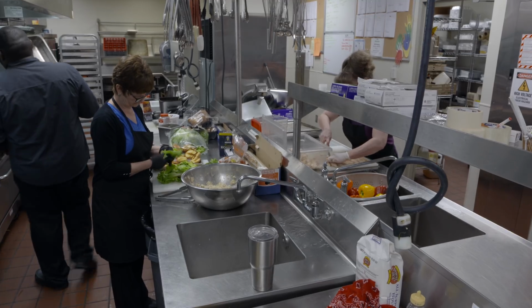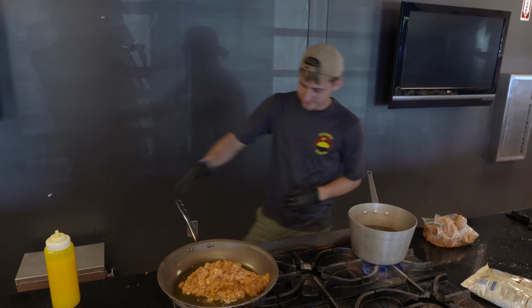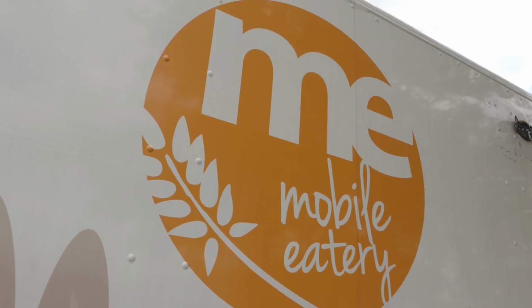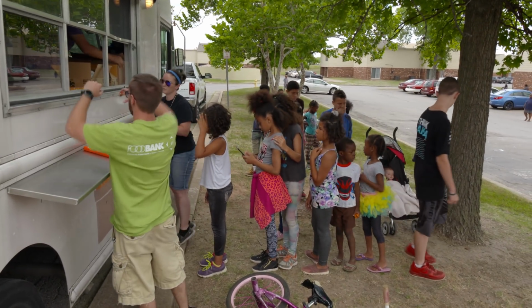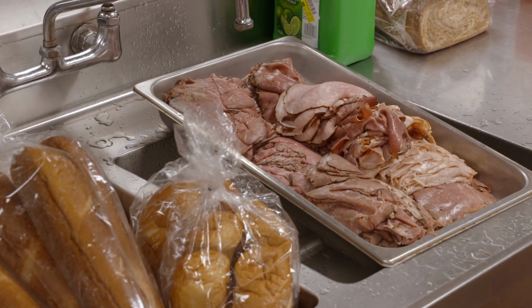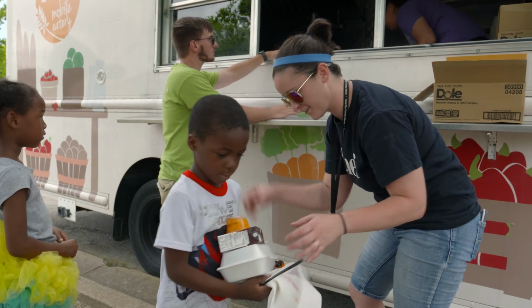What do you actually do as far as production here in the kitchen? What do you use the kitchen for? So we've got a lot of different programs that we're doing here in the community kitchen. We have 2 mobile eatery food trucks that we take out every day, and we use the food that we're preparing that's donated to us from our local grocers here, and take it out and serve a hot meal off of our food trucks completely for free. So that's one of the things that we're doing with it.